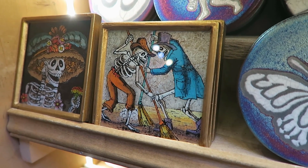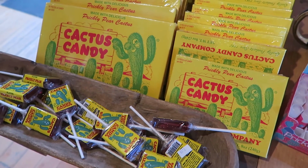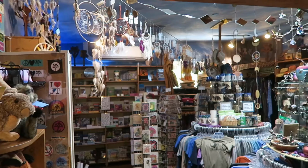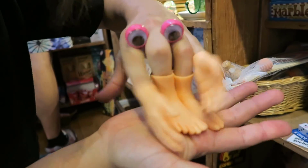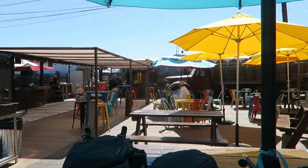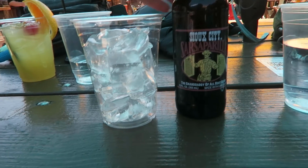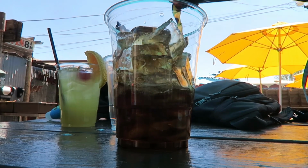Ah, that's my dirt. No, that's my dirt. What have you wrought? Where are you? Is anyone brave enough to get the miner's milk? So I got a sarsaparilla. It's actually from Sioux City. That's closer to where I'm from than it is here. Do you think we'll be hanging out for a little while? Yeah, we can.